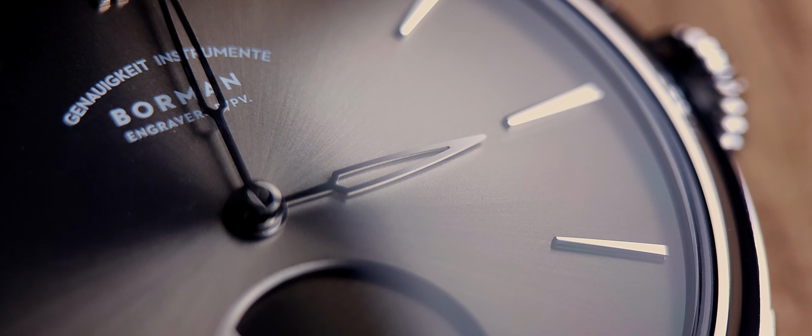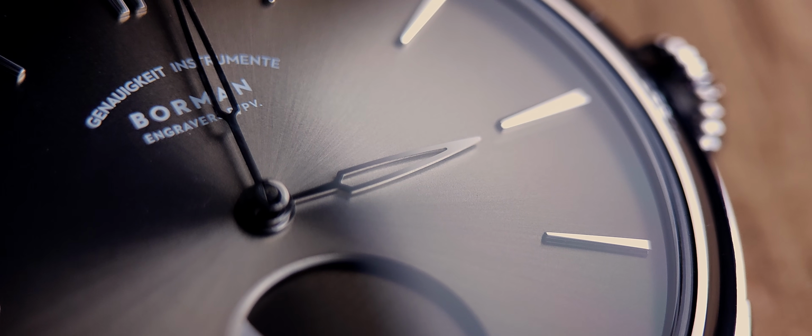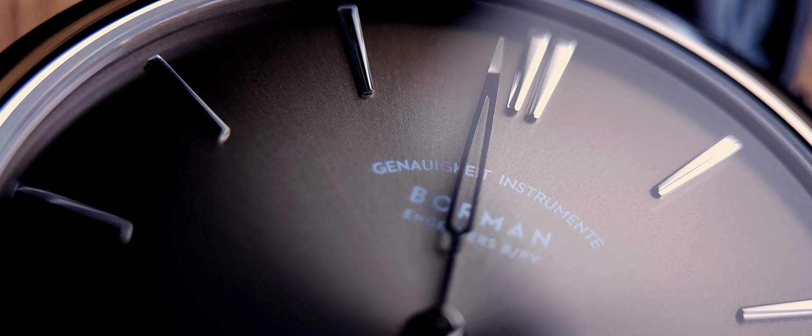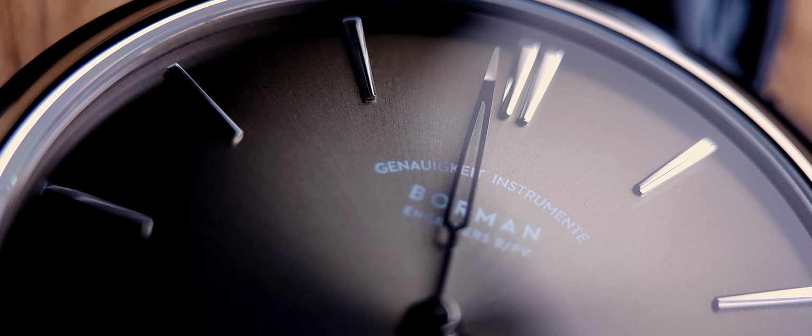Complementing the dial is a set of really unique hands, a design that I've not yet seen on any other AliExpress timepiece. The handset on the Borman Moonphase features a thin spear-like hand with an addition of a gap in the midsection. The minute hand also features a slight bend on the end of it. The shape and overall look of the hands really just fit into the modern minimalist styling of the whole watch.